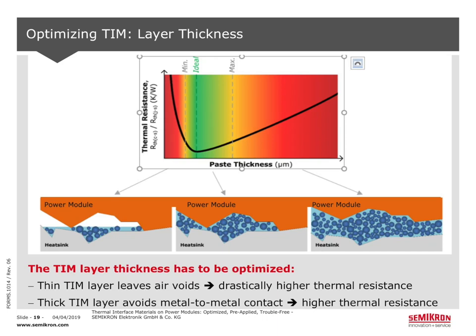When we have a look at the right picture, we can see that too much material is applied on the surface. And this means also that the power module is not able to touch the heatsink and not able to establish any metal-to-metal contact. And in the graph this means the thermal resistance increases slightly over the thickness.